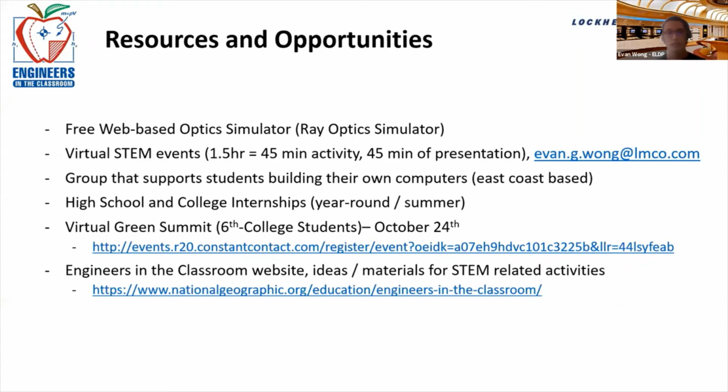But the first thing that I have on here is this optics simulator. You can just Google optics simulator. It's from GitHub. It's free. It's accessible to everybody. It essentially allows you to replicate different light sources, different lenses, different mirrors. So we built a virtual activity using that and compared it to things like solar collectors, how the eye works, how a laser diode works, things like that.